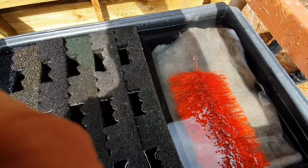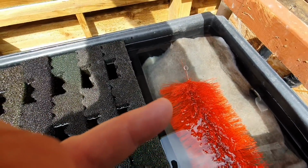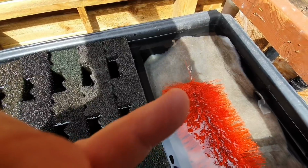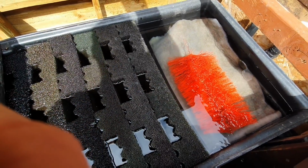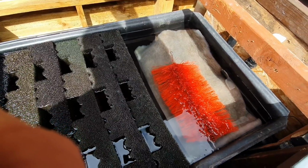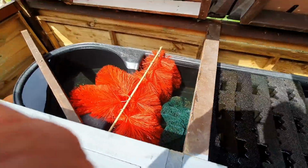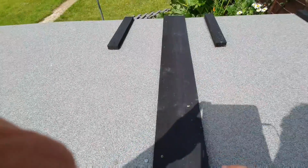I'm trying to do this one-handed, so my phone's a bit wobbling around everywhere. To help keep the polishing pad down, because I'll just tie it up flat to that and then fit it in like that. So yeah, happy days. Let's put this down now.